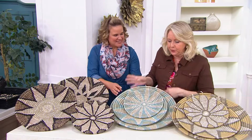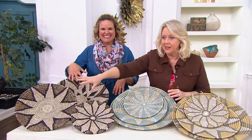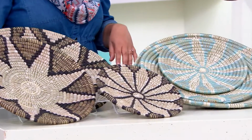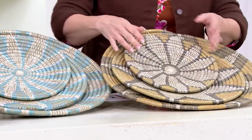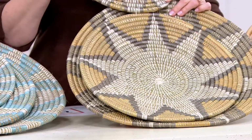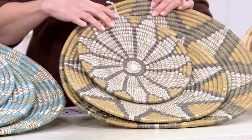This is the blue color, which is like an aqua blue. This is the black and white combo, but there's a lot of taupe in there. 700 remain on that one. 400 already ordered. Here is that sands one, and look at these again. How stunning is this? Beautiful. And you're doing something so wonderful for these people.